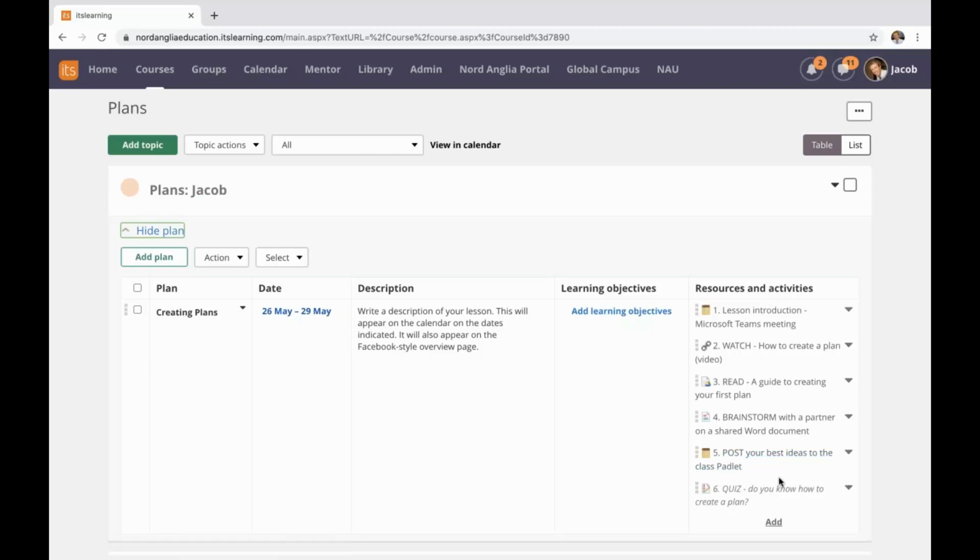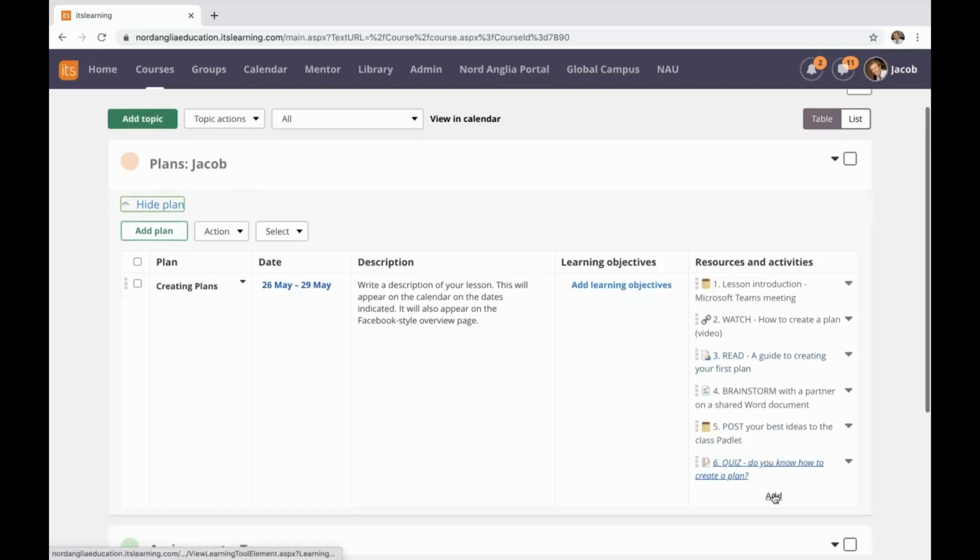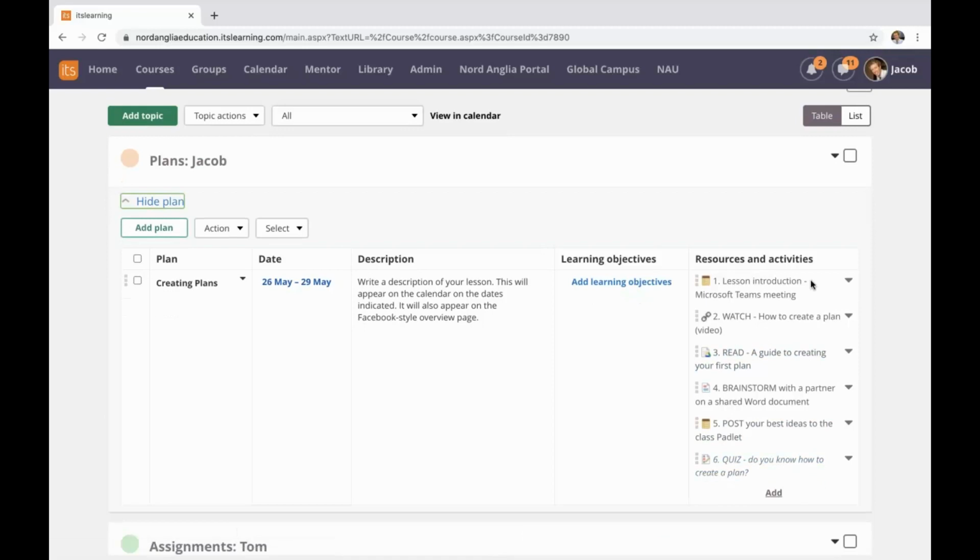And then lastly, I want to test to see what they know through a quiz. This quiz is not live yet for the students, so the students can't see the quiz. If it's in italics like this, it means it's visible to me, but not the students. And then I'll quiz them to see how much they've learned about plans. So that is a playlist. This would be one lesson for me.